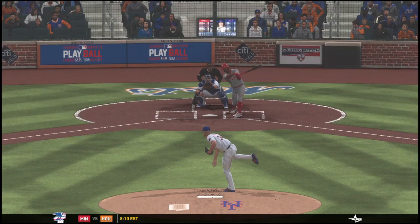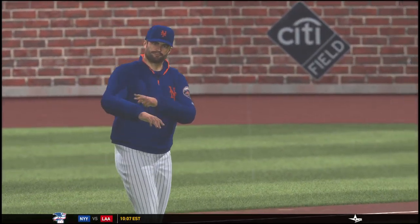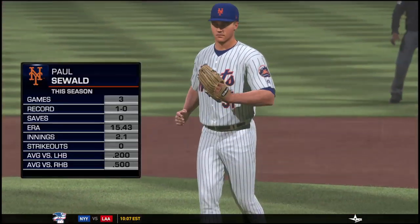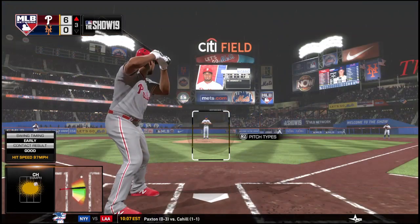Wow, another long ball in the early going of this one. The second one he's allowed in just 2 2/3 innings. Might want to warm up those showers. Ladies and gentlemen, he might be heading that way real soon if he can't keep the ball in the yard for the New York Mets.